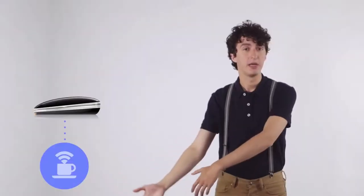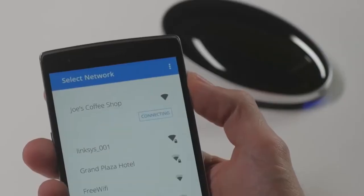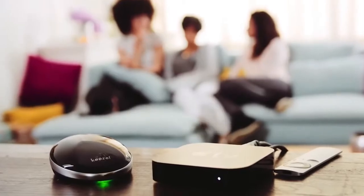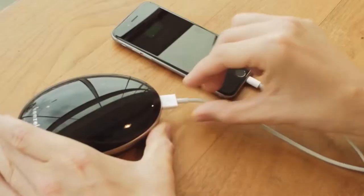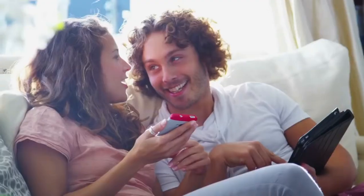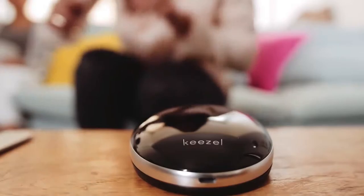The Keezel gadget creates a secure internet connection using VPN technology and 256-bit AES encryption, while protecting photos, documents, passwords, and financial data. This guarantees the safe use of credit cards, prevents theft from bank accounts, and protects personal information from unauthorized use by intruders.